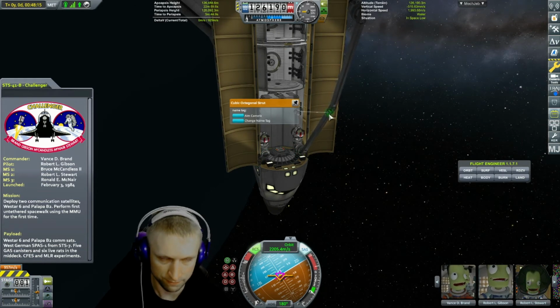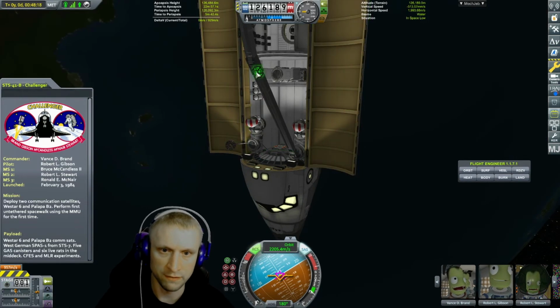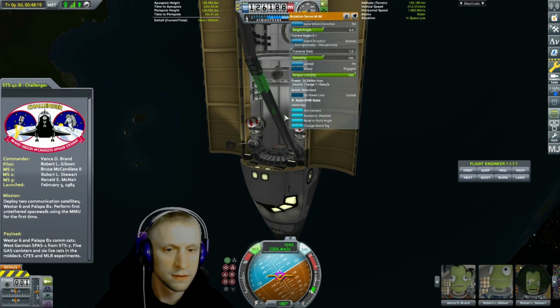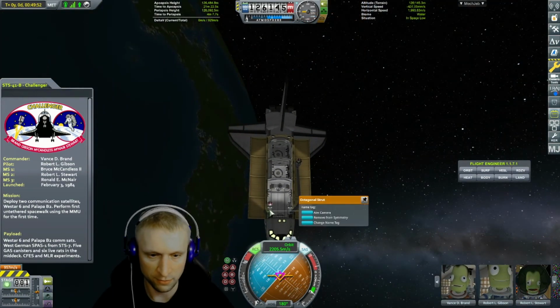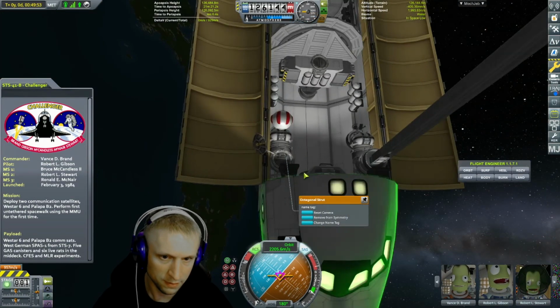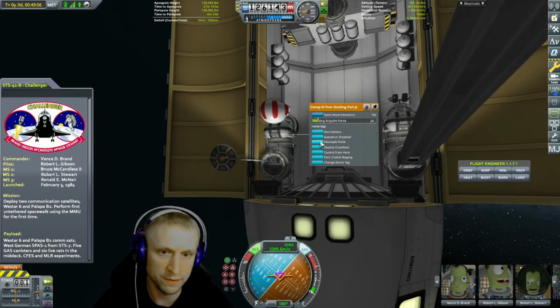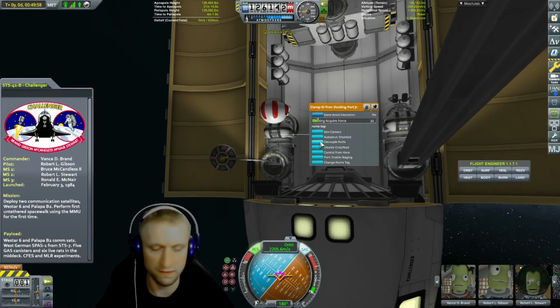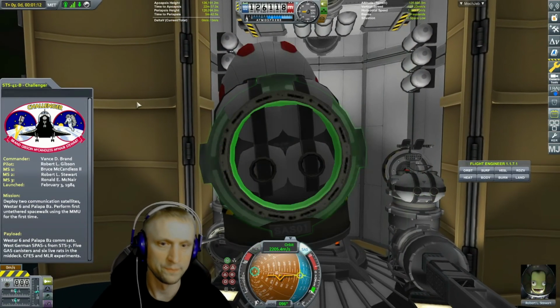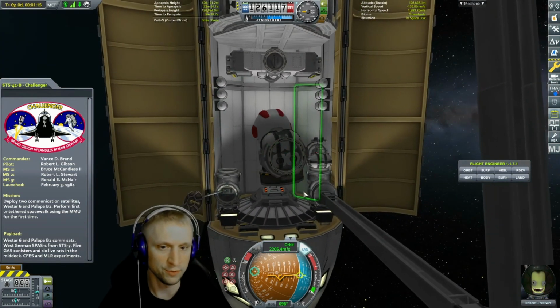So we'll get Stewart hooked up to the foot restraint, and then we'll have McCandless do his 320 meters away. Here comes the part where I hope I don't lose him. I did do some testing with this MMU, but I didn't fully test it, so famous last words. Real quick save. Cool. Alright. So yeah, McCandless floated 320 feet away from the orbiter.